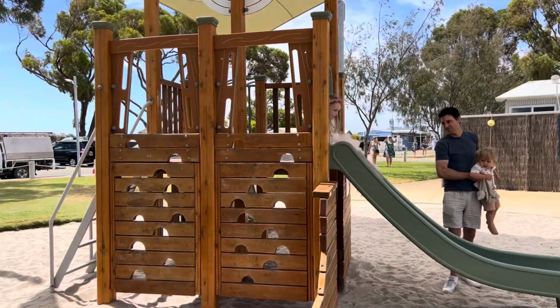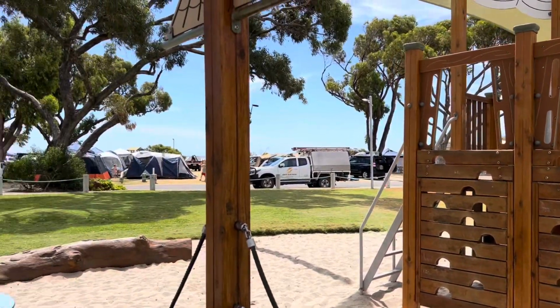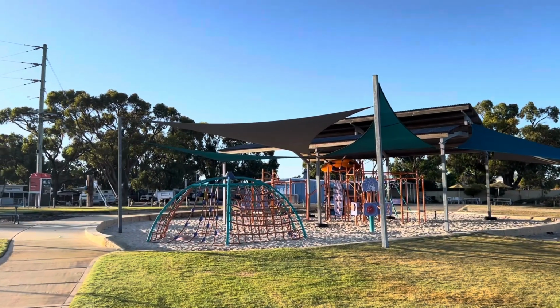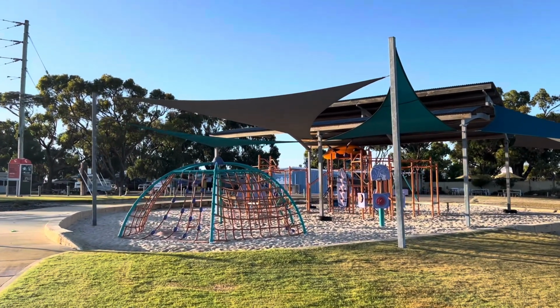Another positive is the 2 playgrounds. There is this one at the park right next to the pool, and there is this one on the foreshore just outside the park, overlooking the beach.